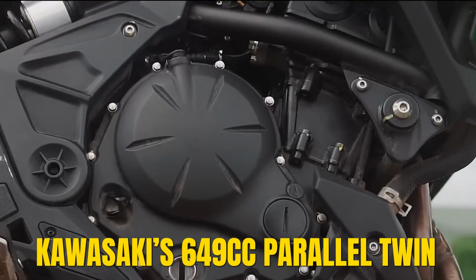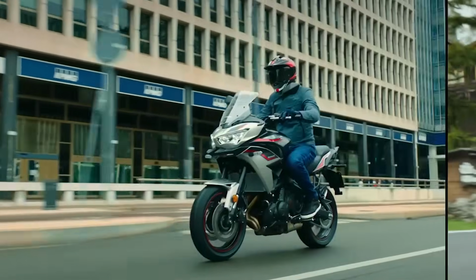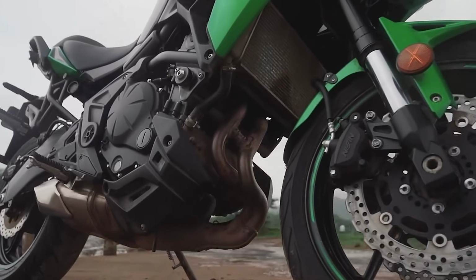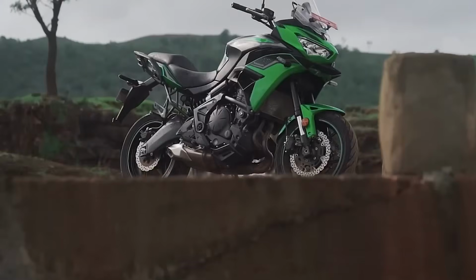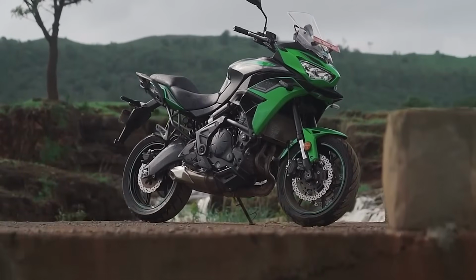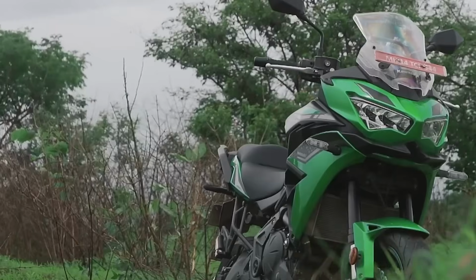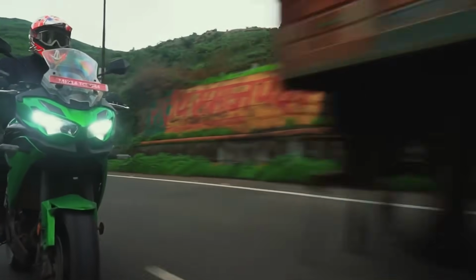At its core is Kawasaki's 649cc parallel twin, an engine proven across multiple models for long-term durability. It's designed to operate well below its limits, stays composed even in hot conditions, and doesn't rely on complicated systems to stay healthy. Oil levels stay steady between services, valve intervals are generous, and internal failures are rare even as mileage climbs. For touring riders, that kind of consistency matters far more than peak horsepower.